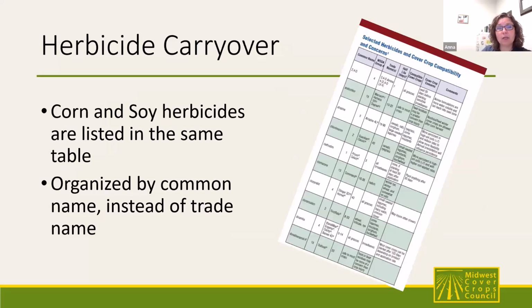We've also done quite a bit of work to revise the herbicide carryover table. This is now organized where corn and soybean herbicides are all listed within the same table, so there's no searching between different tables to look for your herbicide, and they're organized by common name instead of trade name, trying to kind of simplify things a little bit.